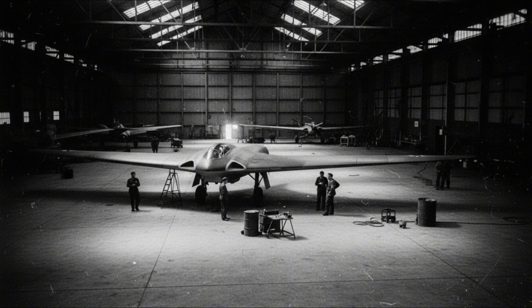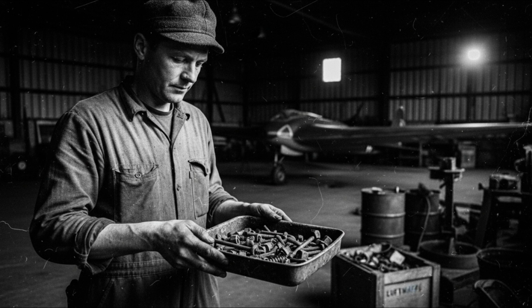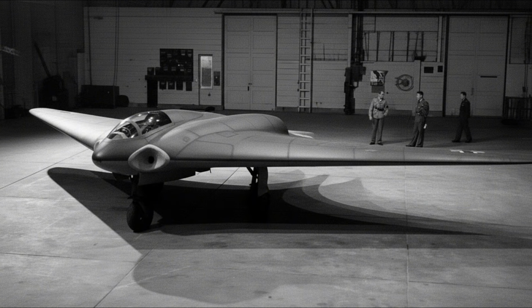Over the next week, those bolts were installed in 12 different FW-190 fighters during routine maintenance. The installations were textbook perfect. Mechanics torqued each bolt to specification, tested engine function, and signed off on the work. The aircraft returned to operational status.